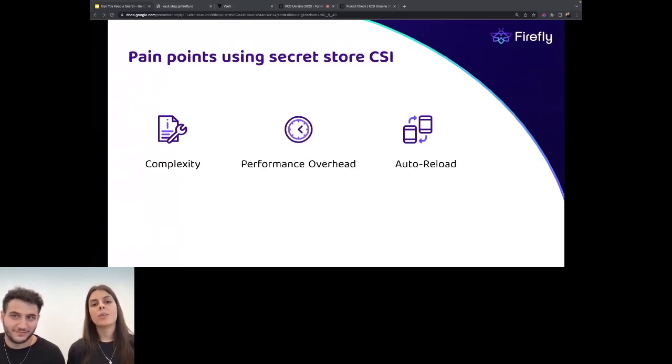And the auto reload issue. There are no built-in solutions to automatically reload pods when secret values change. Secrets can expire and need to be changed during runtime. In those cases, you will need to auto reload the value. Currently, the driver does not offer an out-of-the-box solution for such cases of auto reload.